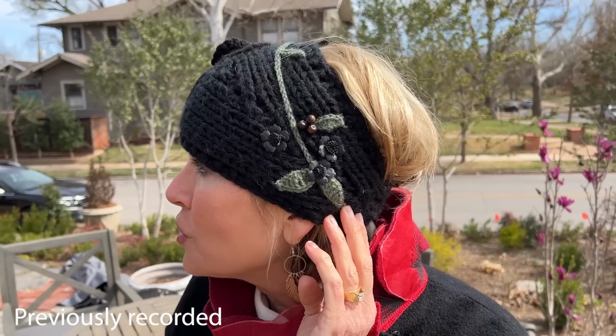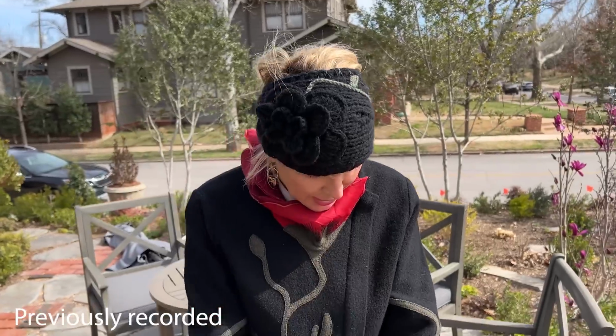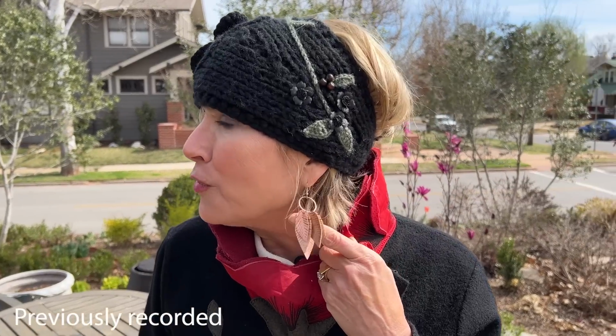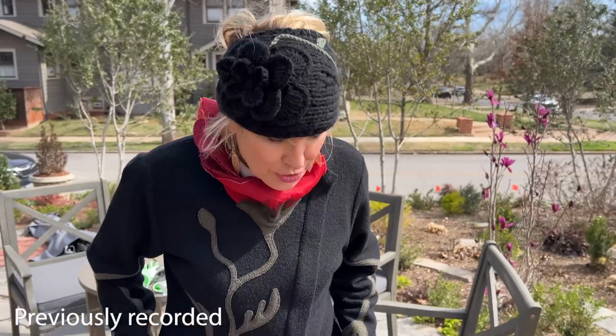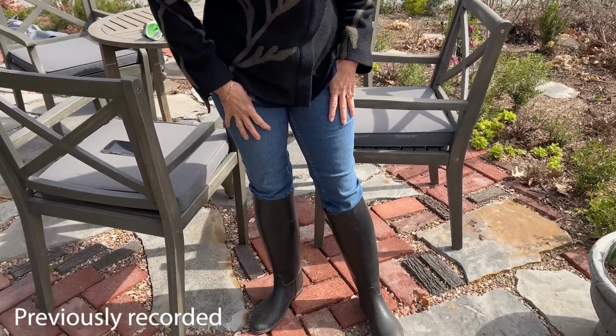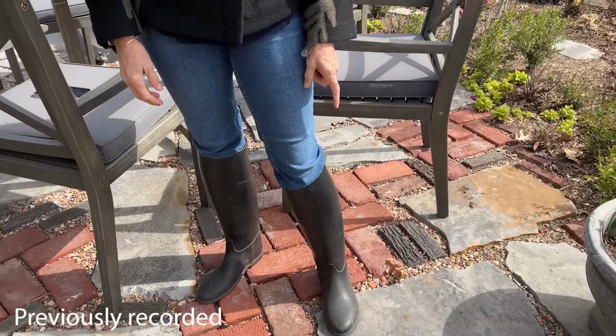So my ear warmer and head warmer, I don't know if you crocheted this, Edith, if you did this yourself, but I absolutely love it, as I do the jacket, because it's got such a gardeny vibe, and I think the ensemble just looks great together. Leah absolutely adored it. My earrings are from Burlington Coat Factory, really high-end. My breeches are Calvin Klein, and I just bought these online. I've had them for years. And my boots are Dover Saddlery.